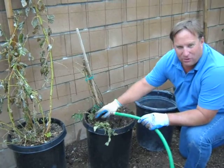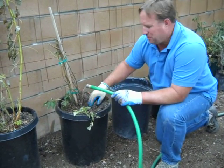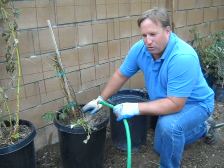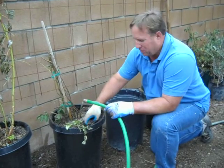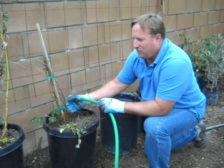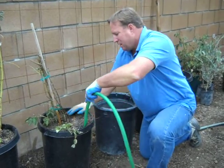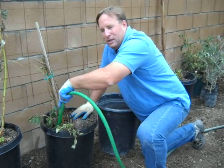If you're in doubt, look at how much water is applied to the food crops in your region if you live near a food growing area. Check out how heavily the orchards are watered in your area, the rows of corn, vegetables. You'll see that they get a lot of water and a regular amount of fertilization. If you're not doing something on the same level, you're not going to get a very good harvest or a good display of flowers.